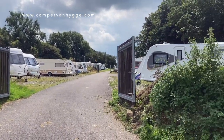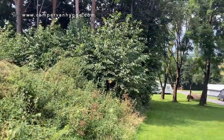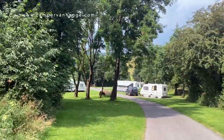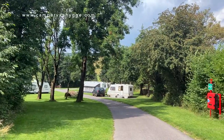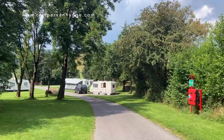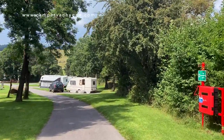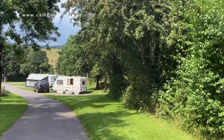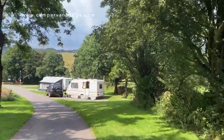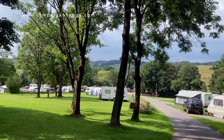But I'll come back down now and take you around the other parts of the site. Just to continue with location, this is in the Derbyshire Dales, near Youlgrave, as I said, which has a couple of shops and a pub, and that's not too far away. And then if you look out over there, you can see the sort of views you get.